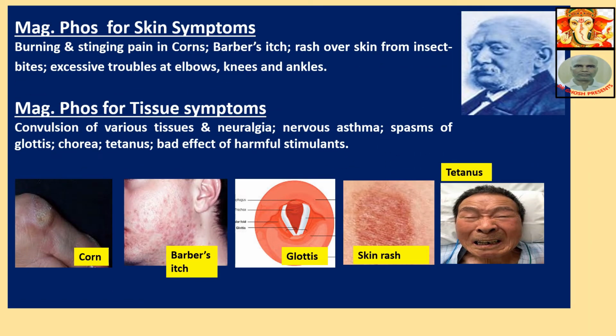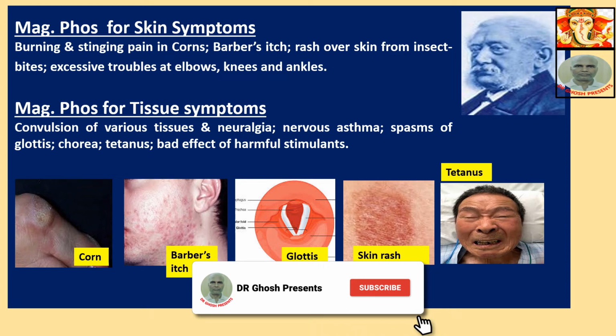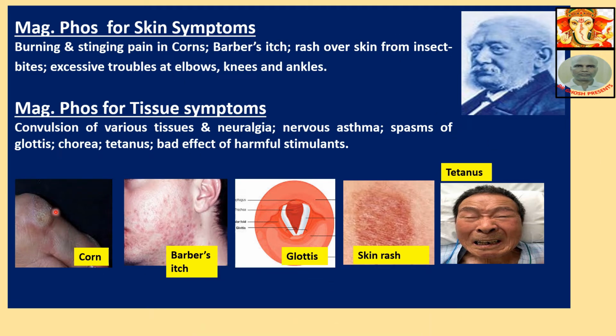MAGPHOS for skin symptoms. Burning and stinging pain in corns. This is the picture. Barber's itch, from infection by hair cutting or hair cutters. Rash over skin from insect bites, excessive troubles at elbows, knees and ankles.